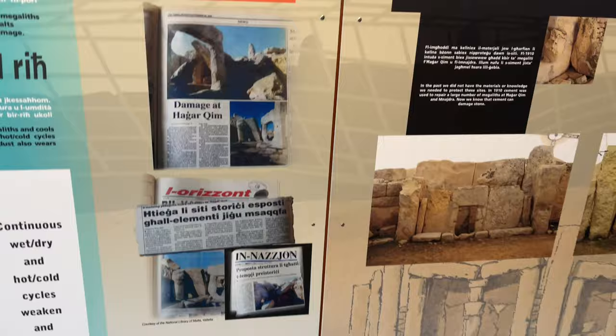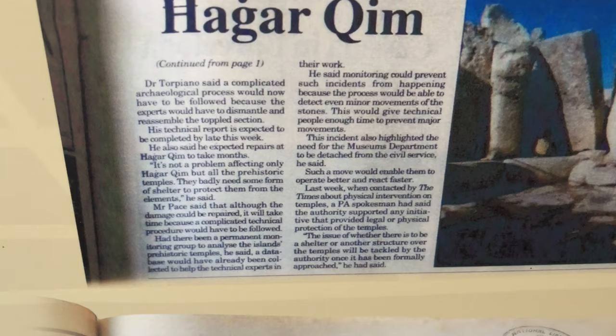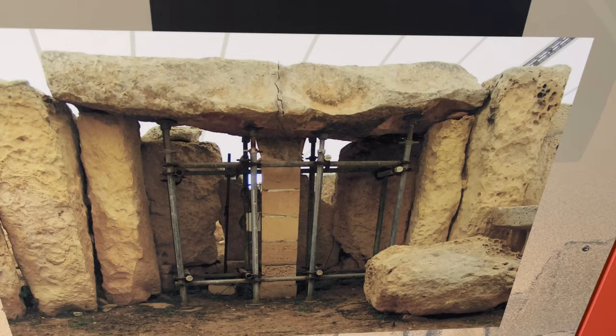I have people that read. Instead of just looking at the pictures, they actually go through and look at this. Damage at Ħaġar Qim. Huh. Amazing. So this is what it kind of looks like now. The wind is really ripping through out there, so you're probably gonna get a lot of wind noise. So the stone must have broke, and so they had to do something to support that. That's too bad, huh?